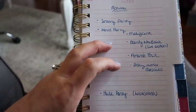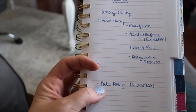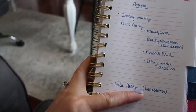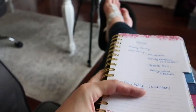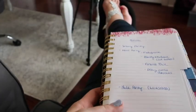Disney movie classics, obviously a lot of these are Disney oriented. And then like I said, for next week, a hula party, and I thought maybe even I could tie in Lilo and Stitch. If there is one rainy day, we could do a Lilo and Stitch party that day, so that's kind of fun.